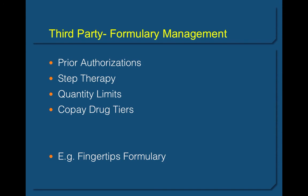So for example, in asthma, the gold standard is an inhaled corticosteroid. The other option in asthma is a combo drug like Advair, which has salmeterol, a long-acting beta 2 agonist, and an inhaled corticosteroid. So maybe somebody comes into your pharmacy, newly diagnosed with asthma, and the doctor wrote for Advair. You go to fill the prescription, and the Advair is rejected. It says must try an inhaled corticosteroid first.